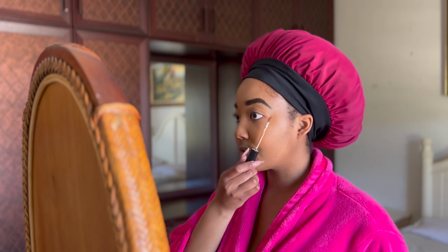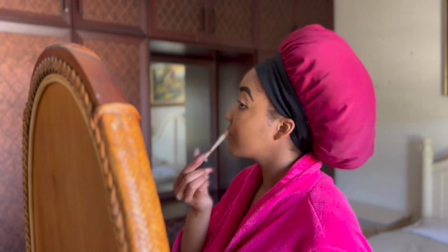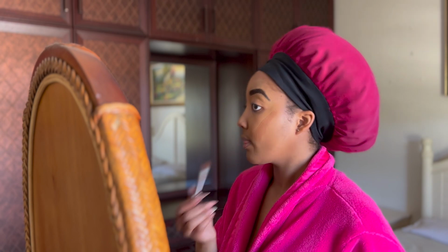I usually put it here and I put it. Oh my gosh, it feels so good. So I usually just imagine drawing a triangle on my face like that and then like that. I'm just trying to match both sides now. I'm gonna let that sit for a while and then I'm gonna just contour my nose.